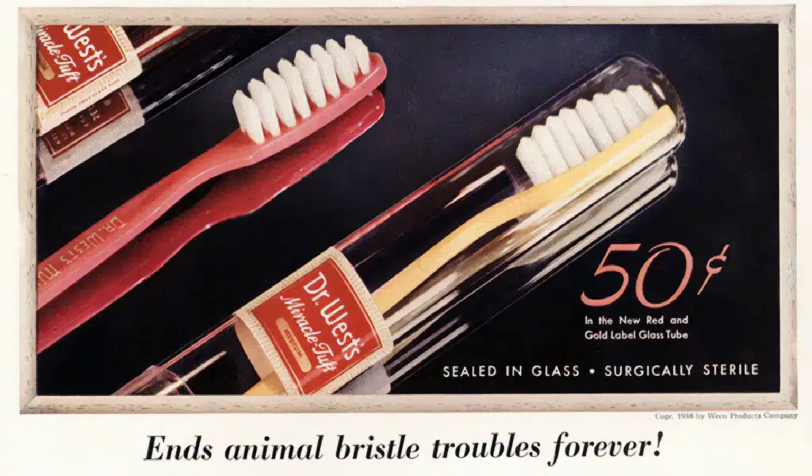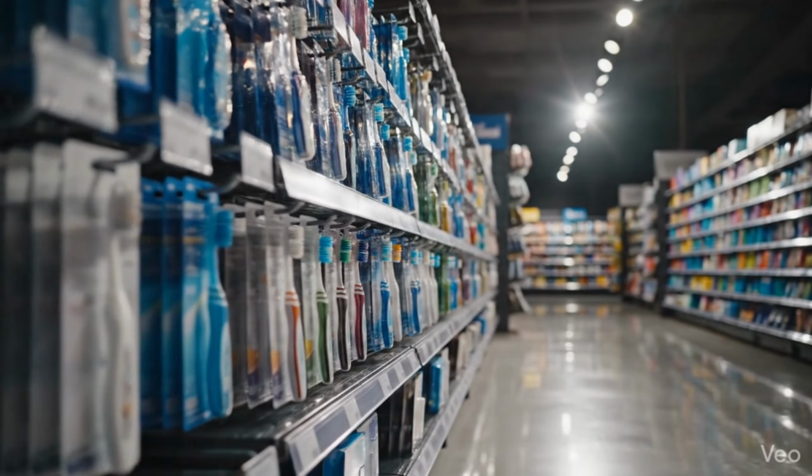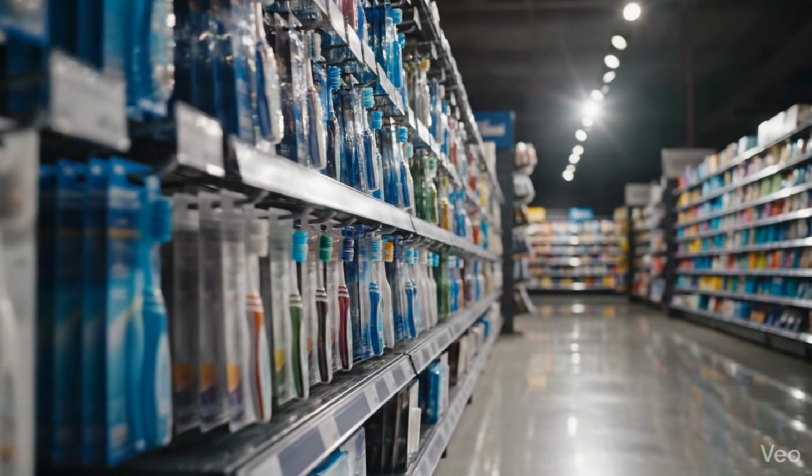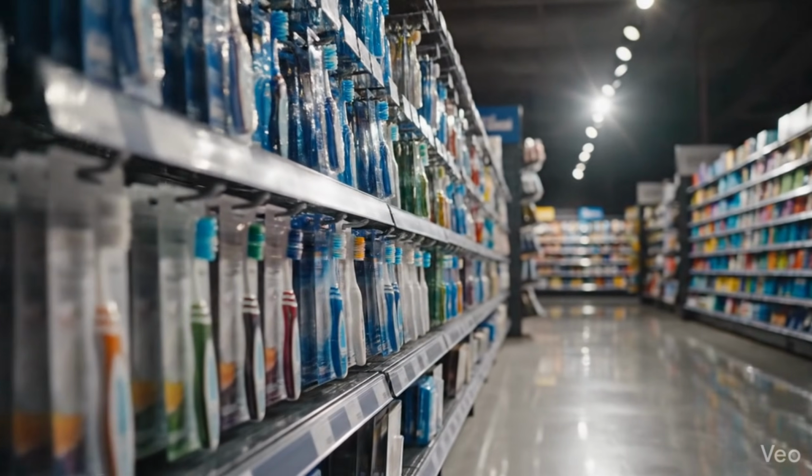That year, Dr. West's Miracle Toothbrush launched, the first nylon bristled toothbrush in history. Within a decade, boar hair was gone. Nylon was everywhere, and the modern toothbrush industry was born. Now here's where it gets interesting.